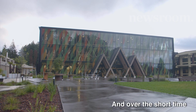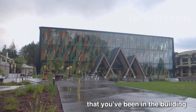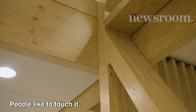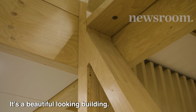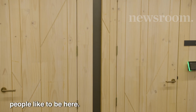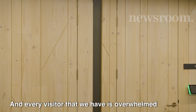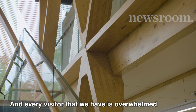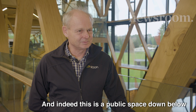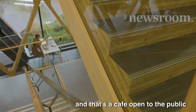And over the short time, a year and a half or so that you've been in the building, how are people responding? Very well. People like it. It's a nice quiet building. People like to touch it. It's a beautiful looking building. It's a warm building, warm aesthetically. It's just something that people like to be in. And every visitor that we have is overwhelmed by what the building looks like and does. And indeed, this is a public space down below, and that's a cafe open to the public.